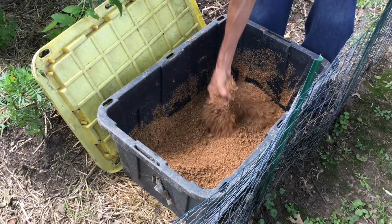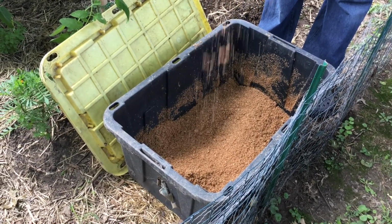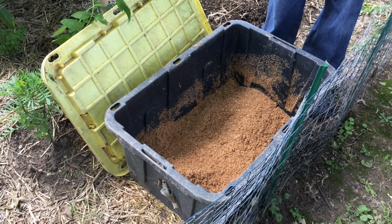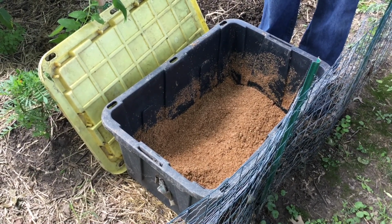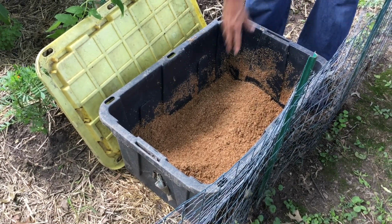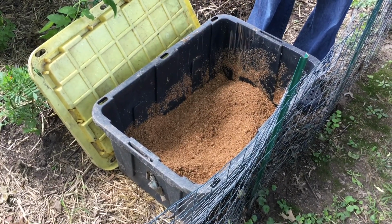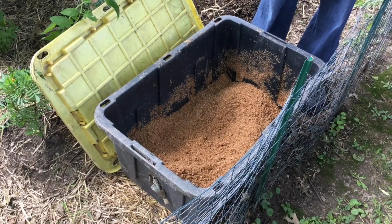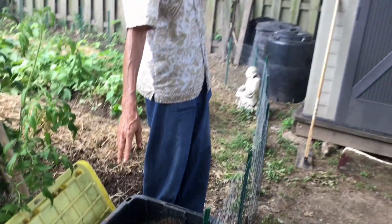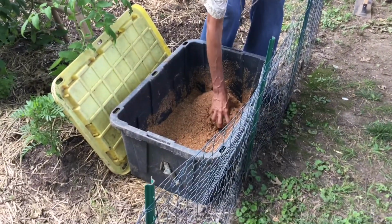This substance is wheat bran. I buy it in 50-pound bags, and I mix it with something called effective microorganisms, and I'd like to show you the bottle later on. I mix a preparation of this with the wheat bran. You can see it's kind of like a sponge. I use this in two ways. I either mix it directly into the compost, which we have 2 containers over here. It helps to speed that composting process up.